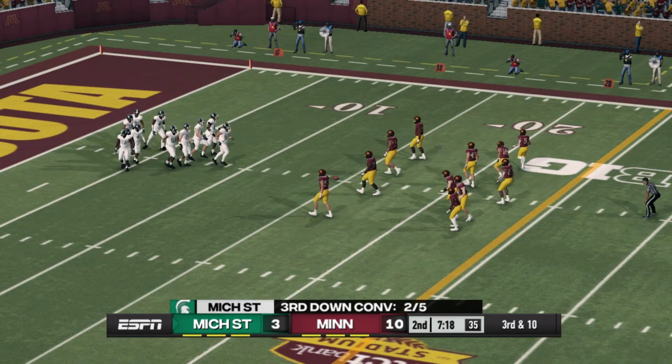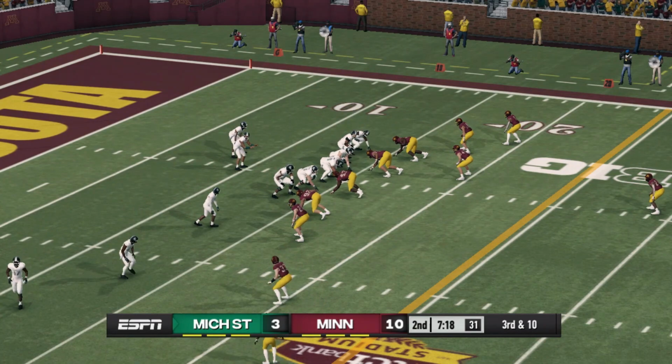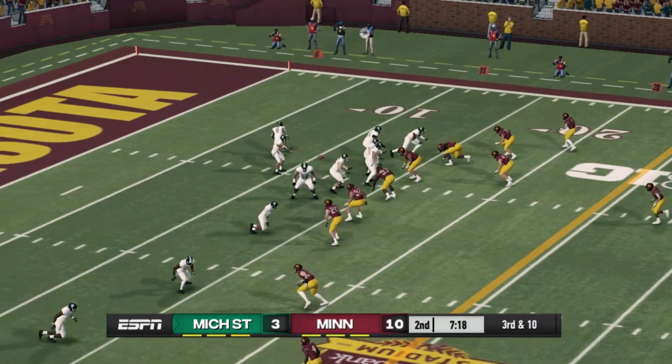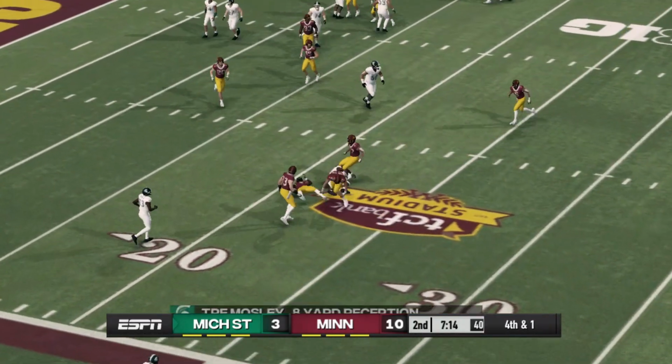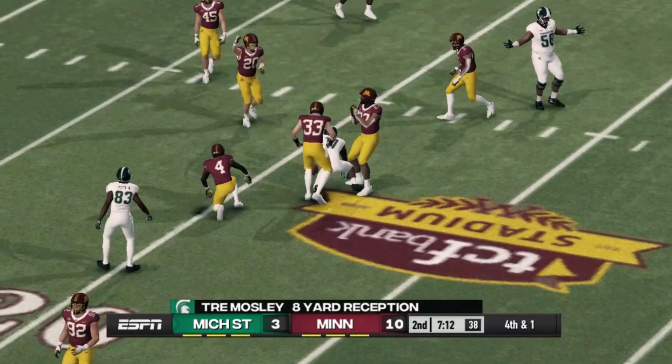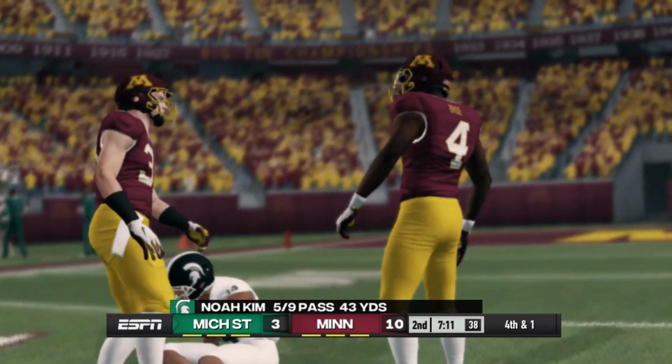It's third down and 10. Ball on the 15-yard line. Goes at the 23-yard line. These three and outs are quite simply momentum killers.